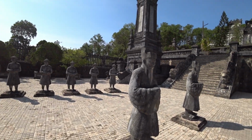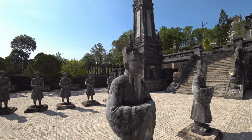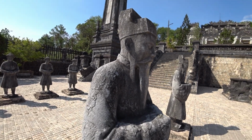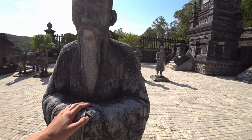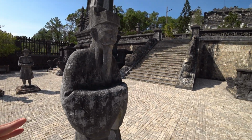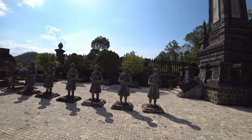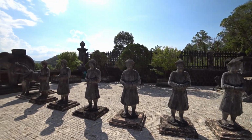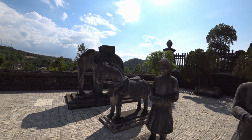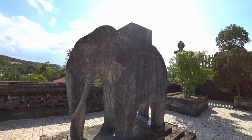And then over here we have, how is it called in English? Mandarin. We got the high-ranking officials. Military Mandarin. And this one are the ones who take care of the books. And here we have the soldiers. Along with soldiers, normally there's a whole army behind them. So the soldiers would ride horses and elephants as well.